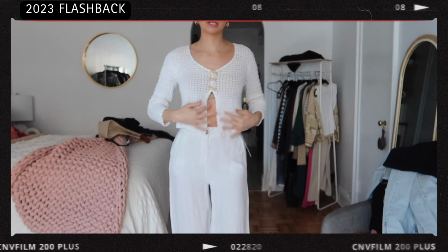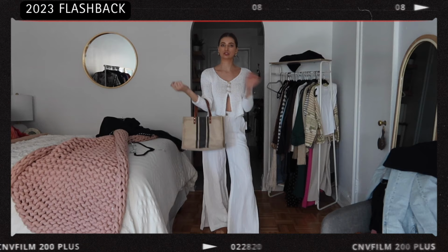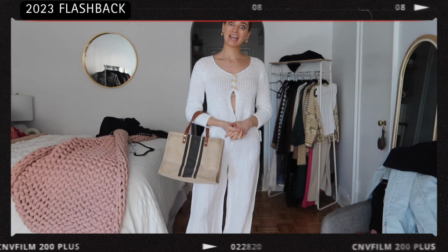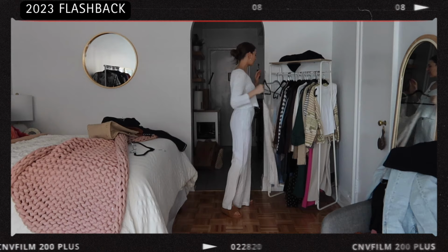But look how elegant. Oh my God. Major Hamptons girl vibes. Rich, rich coastal niece, coastal granddaughter in the house. We just need to fix what's going on here. Any suggestions? It's just half an inch too high up because it's definitely not made to be a top, but I want it to be. Anyway, moving along. Okay, and then I also had it as a dress.